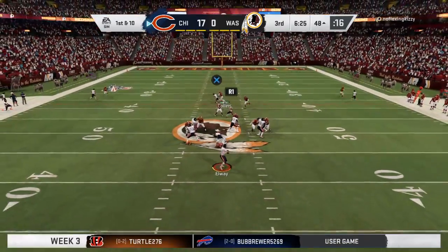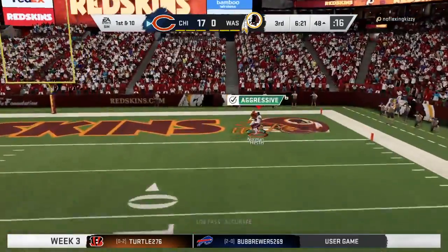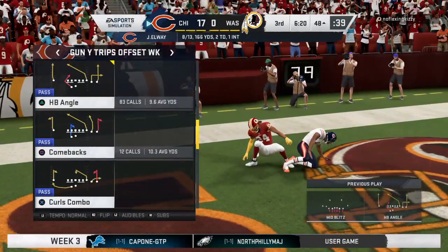Now Elway on 1st down. Oh, he's going to let this go for the end zone. And that's going to be incomplete. Too tough to hold on to that one.